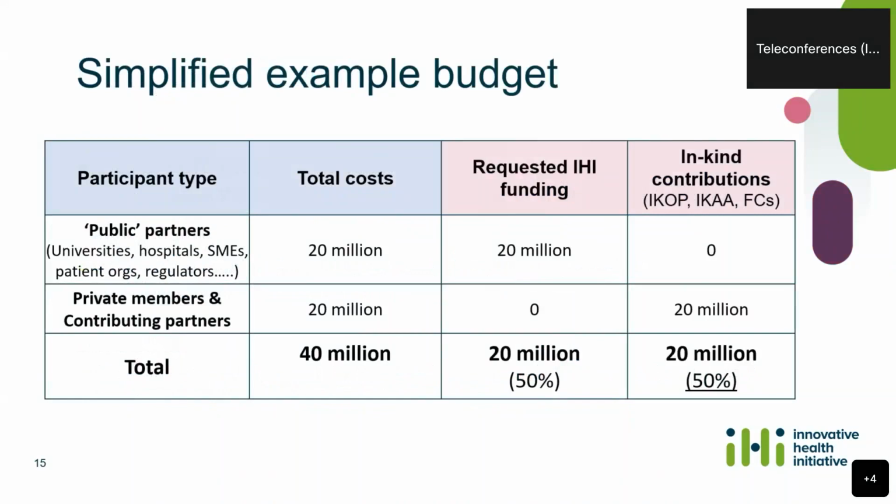I'm going to give you a very simple example of a possible estimated budget for a proposal. So if the total cost of your proposal is 40 million euros, in your consortium, you should have private members and contributing partners. If the total cost of your public partners, so university, hospital, SMEs, etc., is 20 million euros, they are eligible for IHI funding. So the requested IHI funding would be 20 million euros. They would obviously provide zero in-kind contribution.